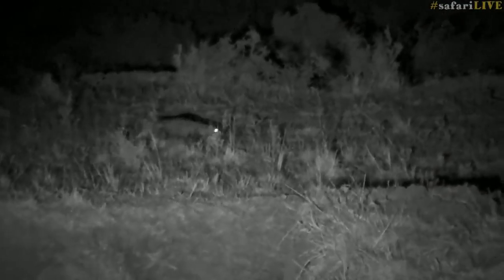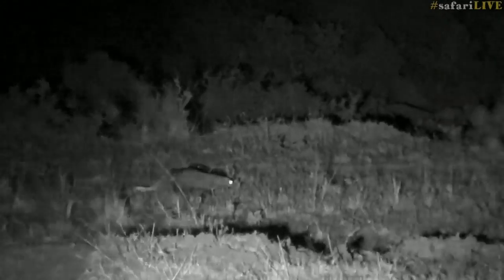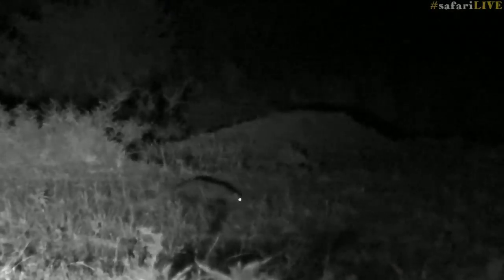It's a white-tailed mongoose. How's that for a surprise ending? There we go. That wasn't what I was expecting, but there we have it. A nocturnal solitary species of mongoose. Marvelous. It's actually moving along and scent marking.